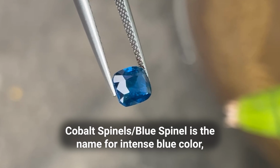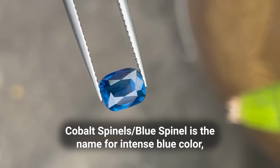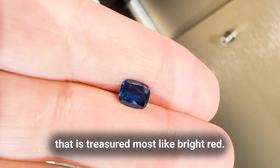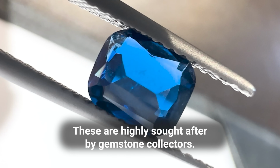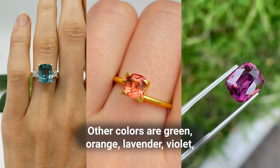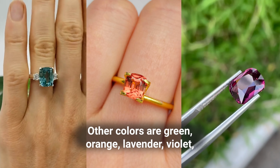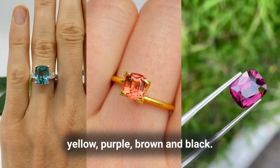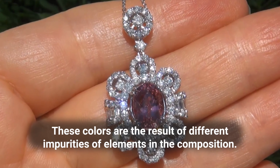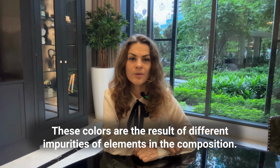Next kind of spinel, cobalt spinel or blue spinel, is the name for intense blue color that is treasured almost like bright red. These are highly sought after by gemstone collectors. Other colors are green, orange, lavender, violet, yellow, purple, brown, and black. These colors are the result of different impurities of elements in the composition.